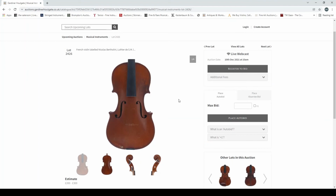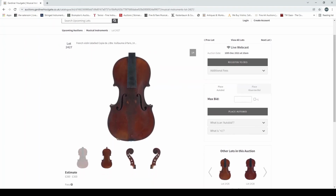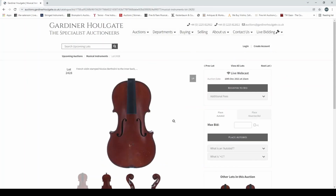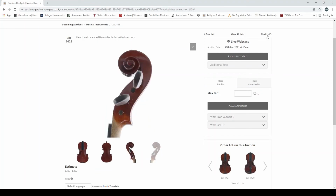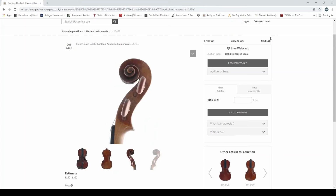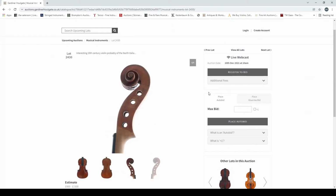French violin labelled Nicolas Bertolini. French violin labelled copy of Viome. French violin labelled Nicolas Bertolini. French violin labelled Antonia Adequina. Interesting 19th century violin, probably North Italian.